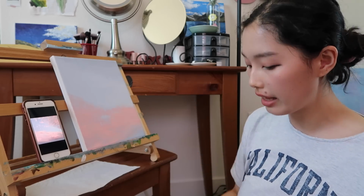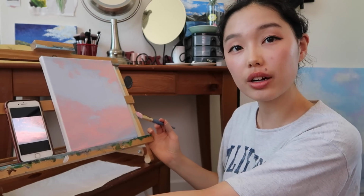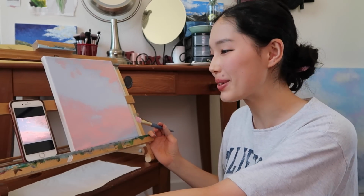There's going to be a lot of layers to your painting. Really just be patient with it. So you can see the clouds starting to appear. This is only the first layer. I'm so excited.